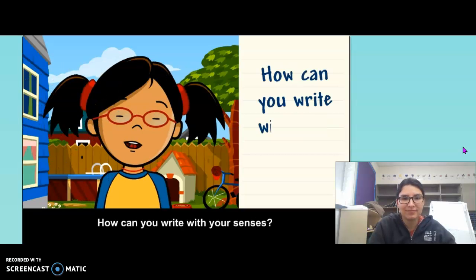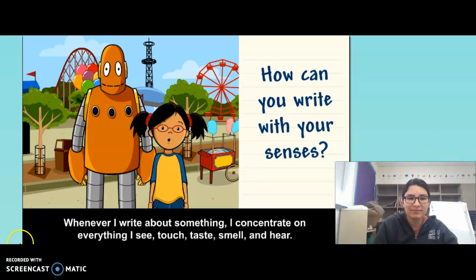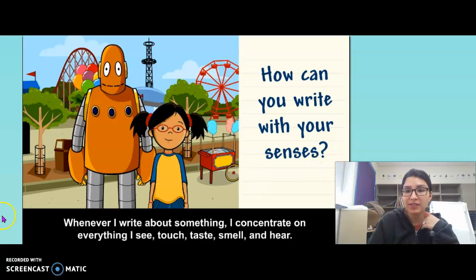How can you write with your senses? Remember, that was the question I asked you earlier. How can we write using our senses? So Mia and Moby are going to explain how they would write using their senses. So make sure you're listening very well.